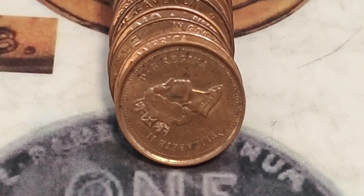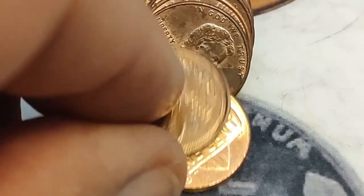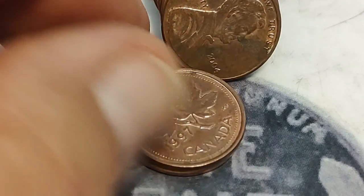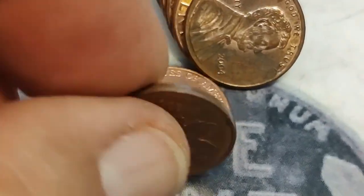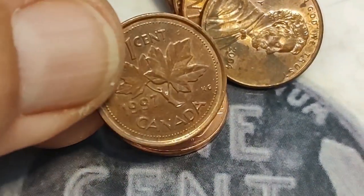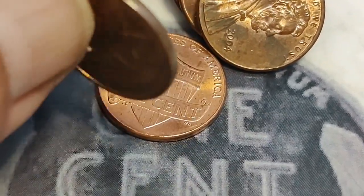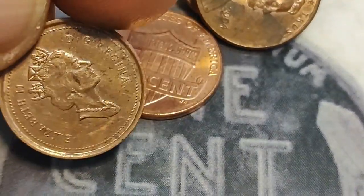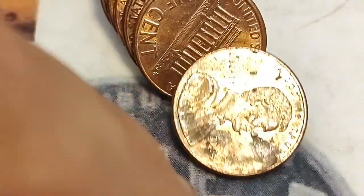The very next roll from that last wheat penny, and I find another Canadian. 1997. So that is not copper. The last copper was 96. And it would have been the 12-sided. Well, that's all right.